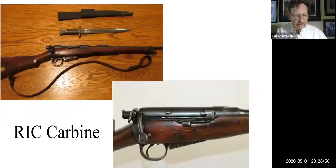The RIC carbine, also out there on the battlefield. The RIC carbine is a true carbine. It's short. It's shorter than the Short Magazine Lee Enfield. And it's lightweight, easy to carry. It gets a bayonet, which is very unusual for a carbine. And it was the weapon of the RIC. You'll notice in the bottom right, it's got a dust cover on top of the bolt. Why? Because they expect them to be out in the field, on horseback, on bicycle, whatever. They expect dirt. They want to keep the bolt clean. They want to keep the mechanism working.